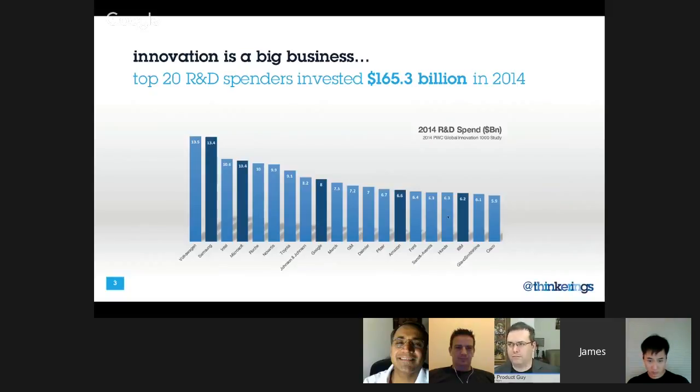So if you're not familiar, PwC does a global innovation study. They look at the top 1,000 publicly traded companies, and they look at how they're spending money around innovation. And as a proxy for that, they look at R&D. And then try to piece together how they're spending those dollars. And they've been doing this study now for about 10 years, so it's just a terrific data set, and the link is in the back of the slides if you want to learn more.